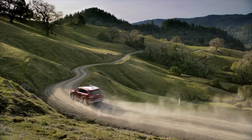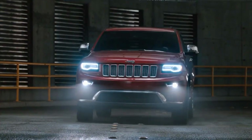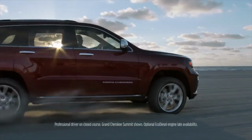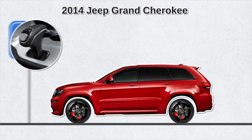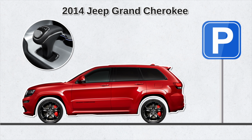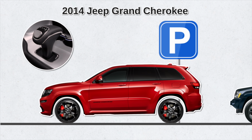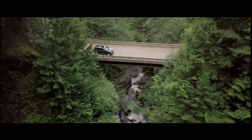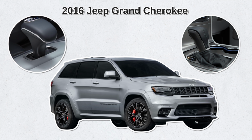As far as which years to avoid, the 2014 and 15 models are on the list. 2014 was a year of complete refresh and redesign for the Grand Cherokee, which included replacing the conventional lever with an electronic gear shift. Some drivers found that when they were temporarily waiting in the SUV in park mode, but with the engine running, it would roll. There were reports of numerous injuries and accidents because of it. A couple years later, for the 2016 model, Jeep replaced the electronic shifter with a conventional one.